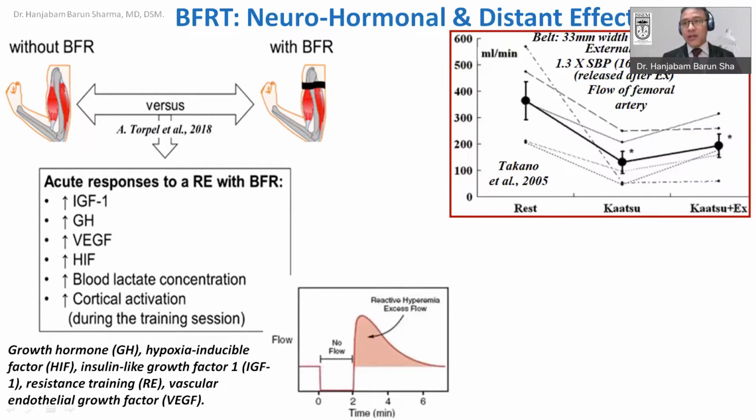and they applied it using a belt of 33 mm width and 880 mm length, and external pressure was applied based upon systolic blood pressure, like 1.3 times systolic blood pressure. It comes to around 160 to 180 millimeters of mercury, and it was released after the exercise, and the flow of the femoral artery was recorded, and this is the Kaatsu.